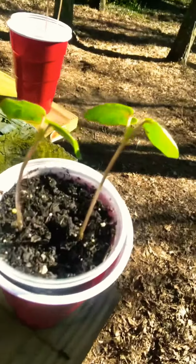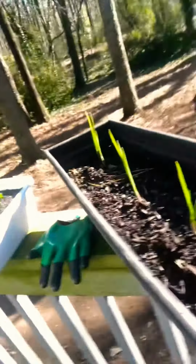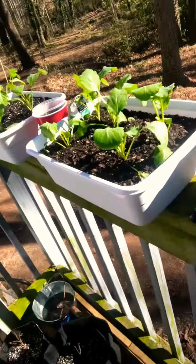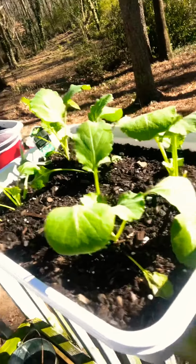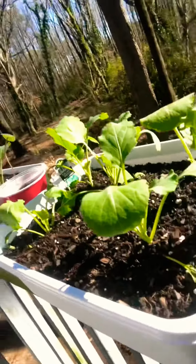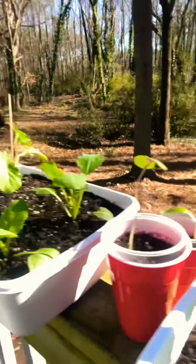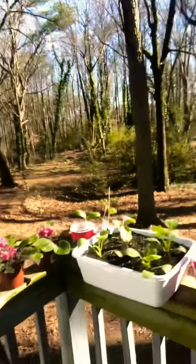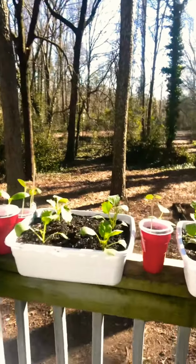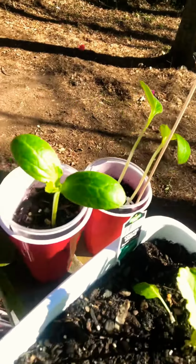Got some okra. These okra seeds came from my last harvest last season. I don't have no video of last season like that. Collard greens, my Georgia collards. Some more okra over there. Squash plant. More squashes.